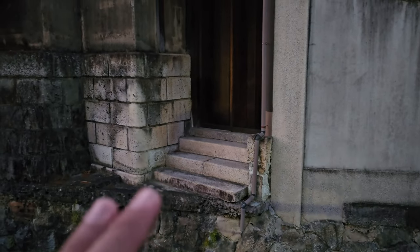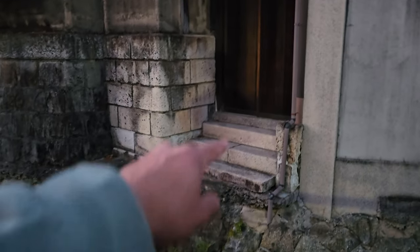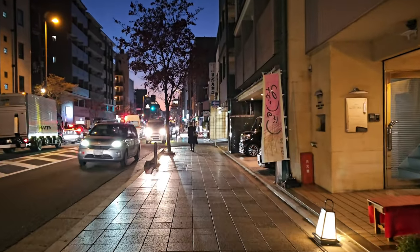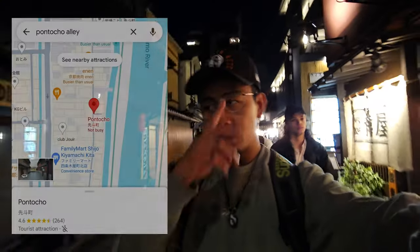I don't mean to be disrespectful and all, but where do these stairs go? These stairs just drop here. This is like an auto-generated Minecraft village. Right now we are at Plum Culture Alley. This is a spot where we can have some dinner. So we're just gonna try and find a spot.